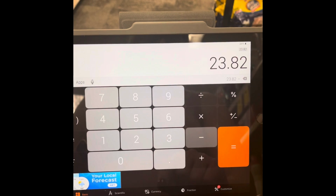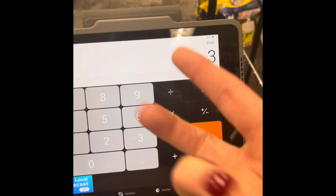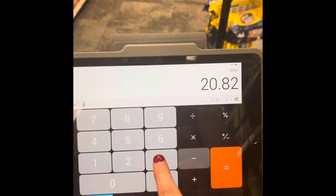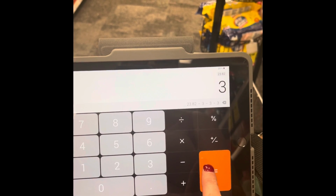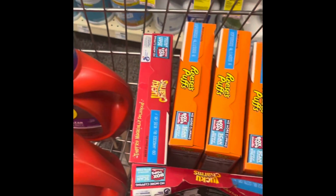And then also for the cereal, we're going to take off $3, because it's going to be a dollar coupon, three coupons. And then we're going to take off the $3 for the Tide paper coupon, and $3 for the digital coupon on the app. So that's going to make everything $14.82 for all of these products here.